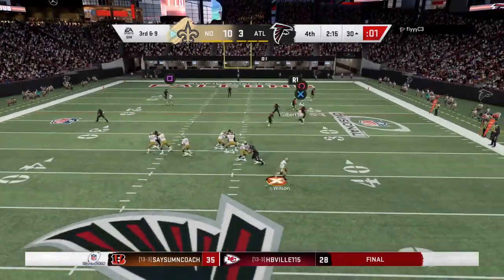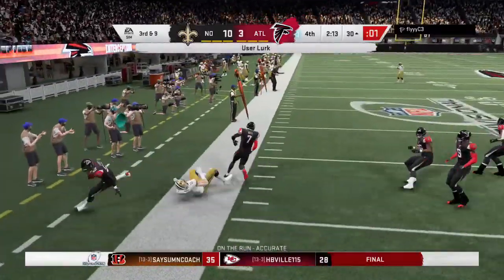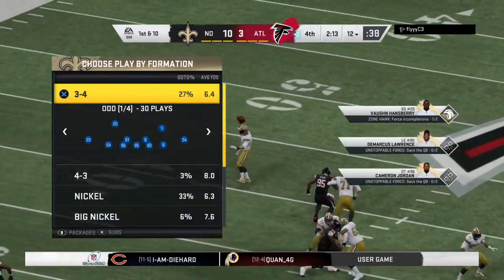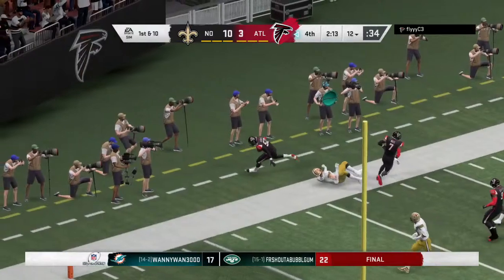From the shotgun, Wilson. And look at this. They get the turnover they needed. Picked off at the 12. A critical error there.